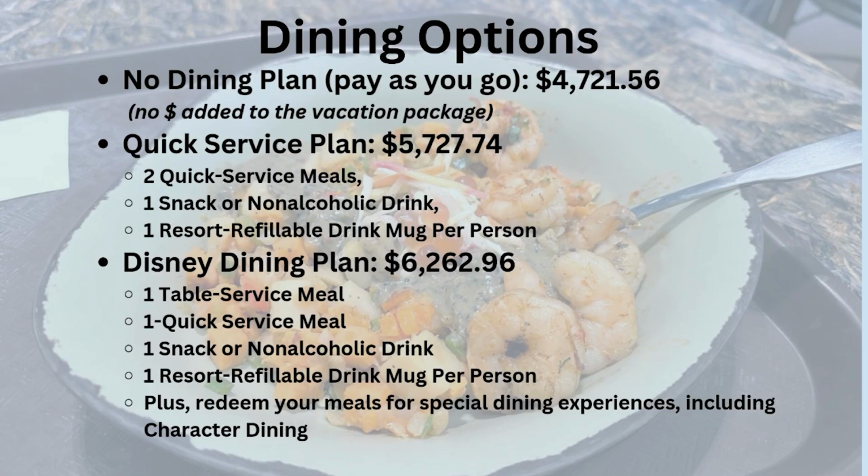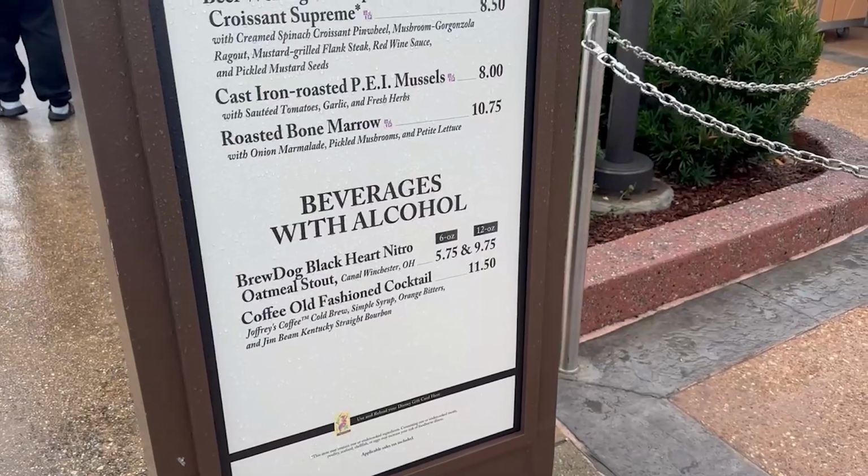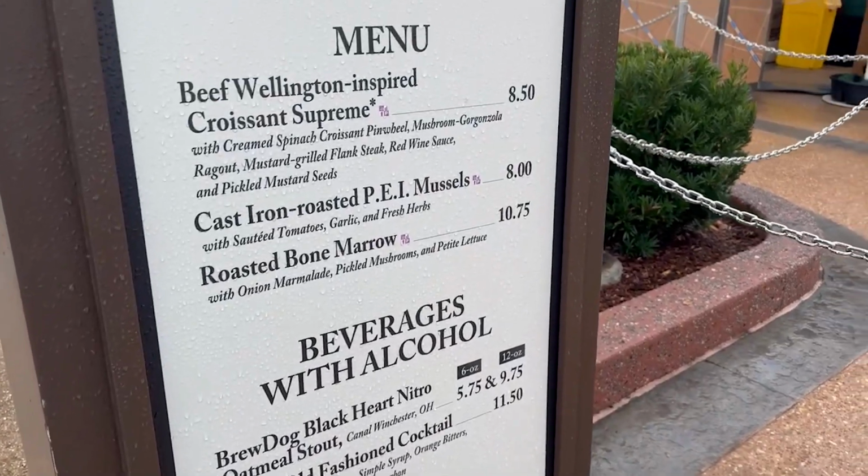And some of the table service meals that are signature dining require 2 table service credits instead of just the 1. Some of the character dining is also a 2 table service credit. Cinderella's Royal Table definitely is. So just check the restaurant to see how many dining credits they actually take. The snack credits are really good because you can also use them at Epcot food festivals. So that's the biggest bang for your buck.